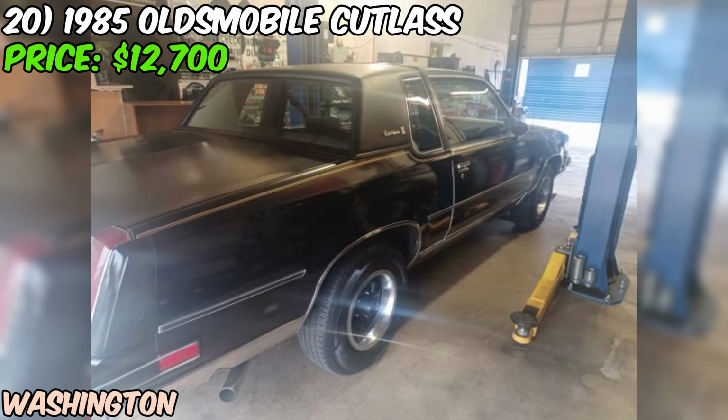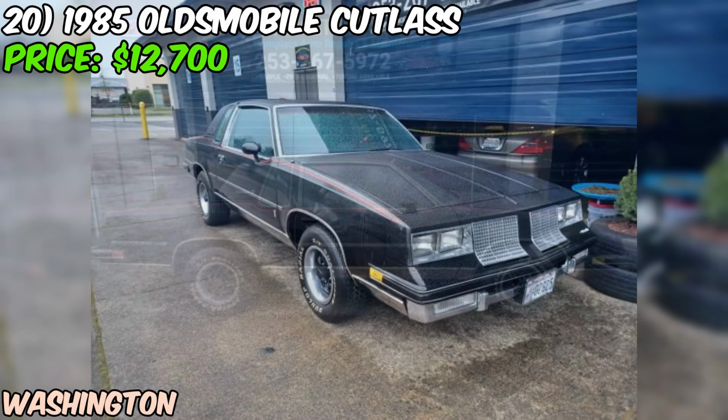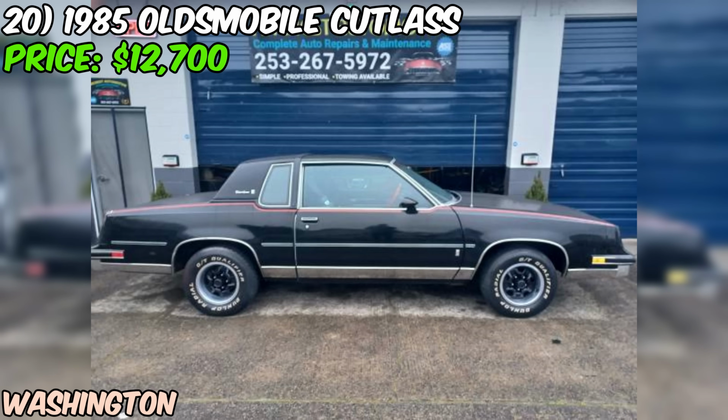20. We're taking a look at a real gem that's popped up on Craigslist, a 1985 Oldsmobile Cutlass that's turning heads and making waves. Priced at $12,700, this beauty is not just another 80s cruiser, it's a time capsule with some serious upgrades. Let's break it down.